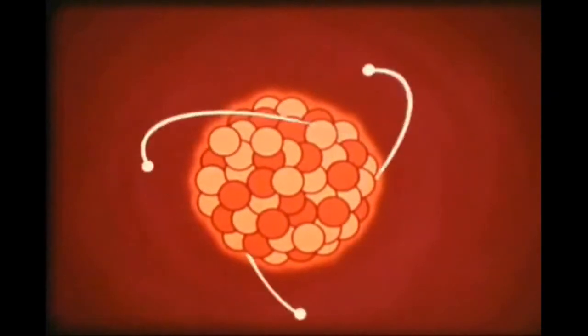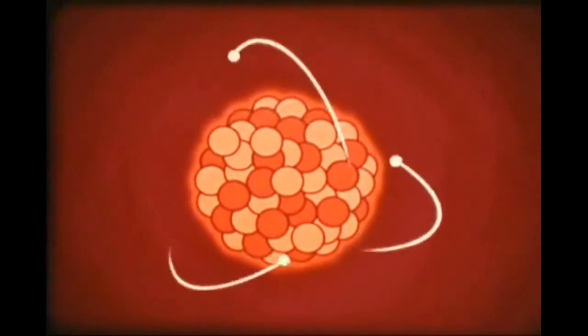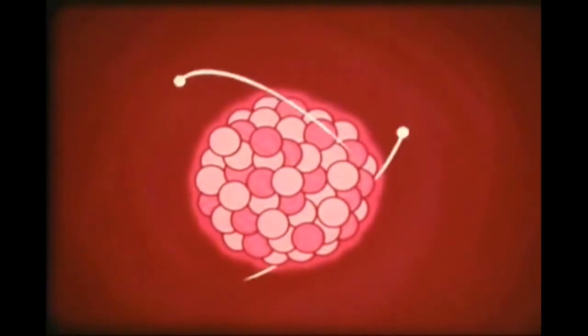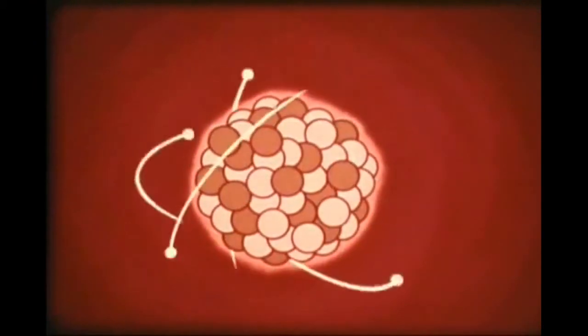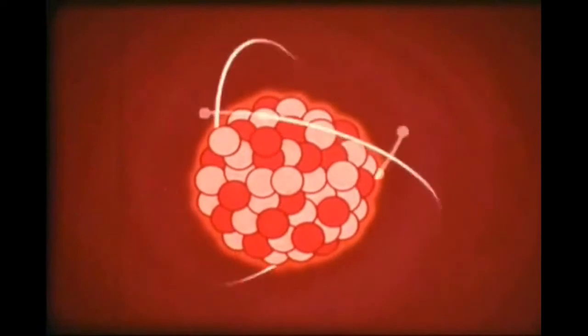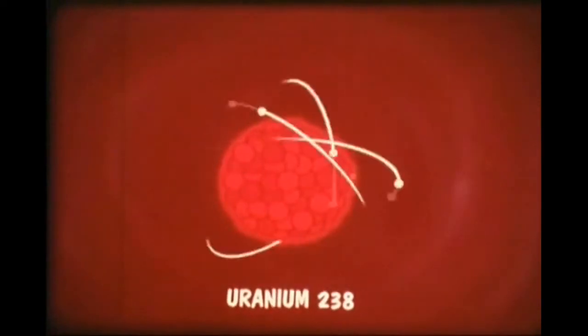The property called radioactivity means that individual atoms decay at a certain rate and emit energy in the process. Each decay event results in a breakdown of the original atom into an atom of a different element and is accompanied by a characteristic release of energy.